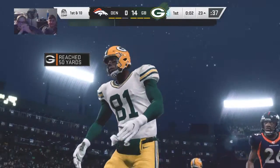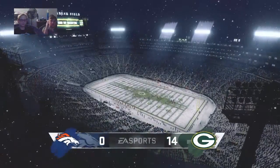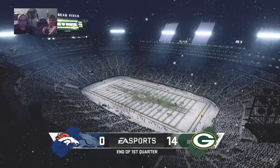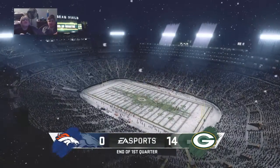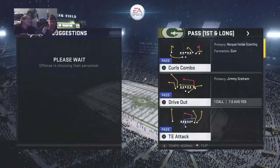And brought down, but not before they're inside the 25. Give him 10 there. Good enough for a Packer first down. This has to go down to one of the simpler routes in the playbook, but oh so effective.